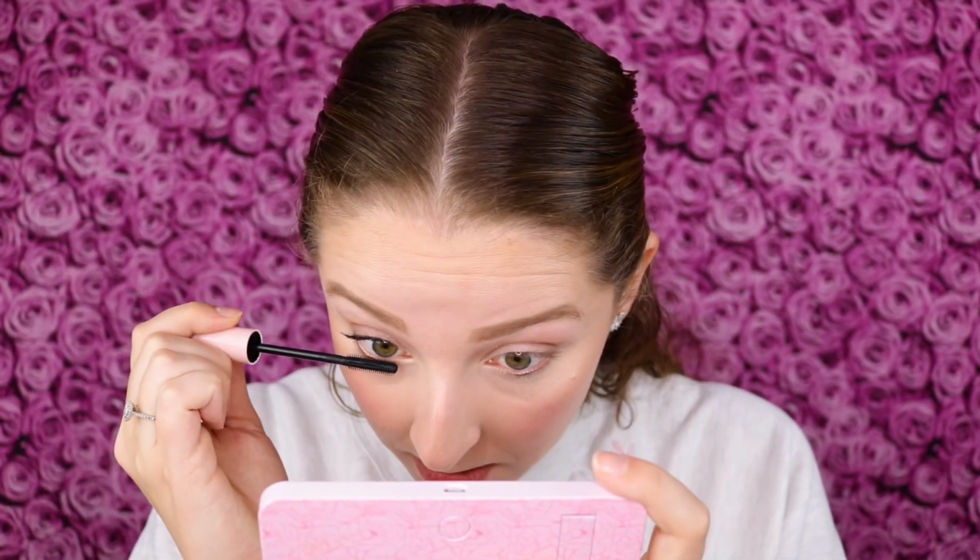I do feel like I'm kind of struggling to get the mascara on the tips of the lashes. I don't necessarily think this is going to be extremely lengthening. We're going to find out as I continue applying, but I'm building it up at the base and the middle of the lashes, and then it just doesn't do anything on the ends. But it's definitely keeping the lashes nice and fluttery and full. And that's already looking really good. I'm gonna go ahead and try it out on the lower lashes.